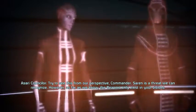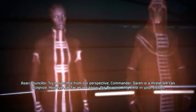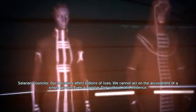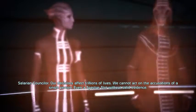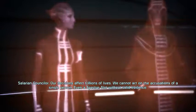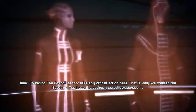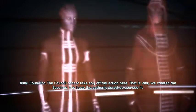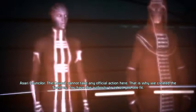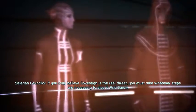Saren is a threat we can recognize. However, as far as we know, the Reapers only exist in your... So can we fucking compromise? Because they're still part of the same problem. Of lives. We cannot act on the accusations of a single person. Oh, fine. Then I'll just go by myself again. That was the solution last time, so let it be the solution this time. I'll just go again. Take any official action here. That is why we created the Spectre. Oh, good. So it's just up to me then. To act as you see fit. If you truly believe Sovereign is the real... Okay, good. There you go.